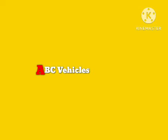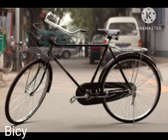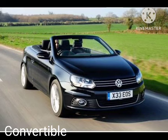Let's repeat to learn the alphabet with vehicles. A is for airplane. B is for bicycle. C is for convertible.